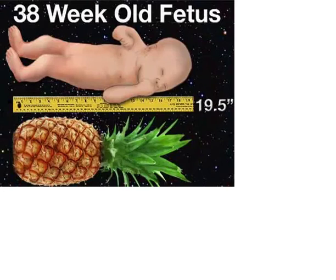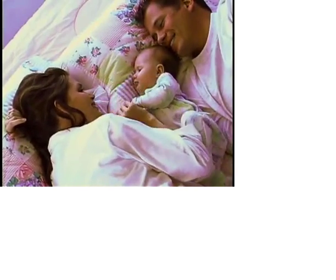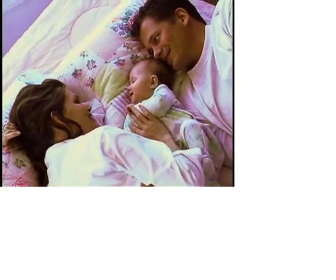This week, your no longer little one weighs more than 6.5 pounds and measures in at 19.5 inches, the length of an average pineapple. By now, your baby can grasp firmly, and that's one of the first skills you'll notice when your little one emerges from the womb and finds your fingers.